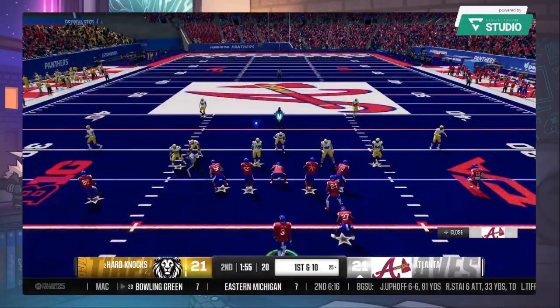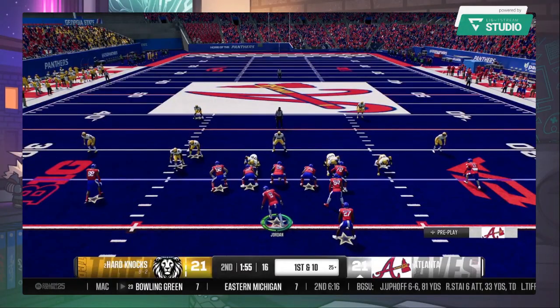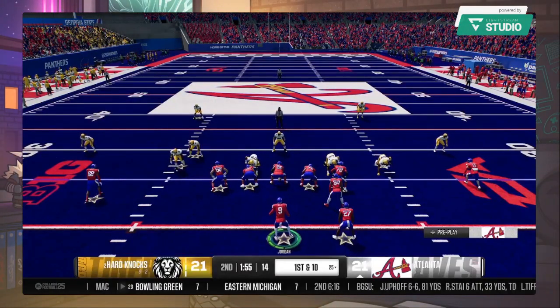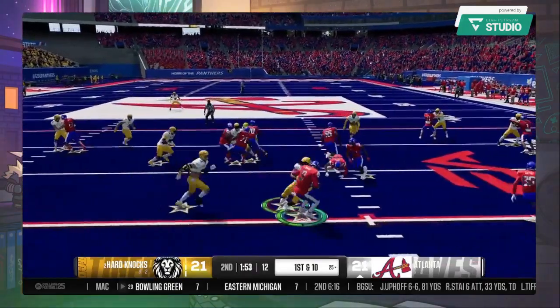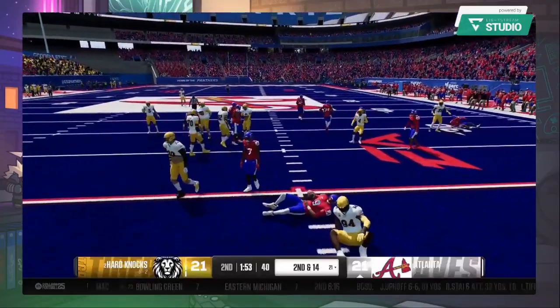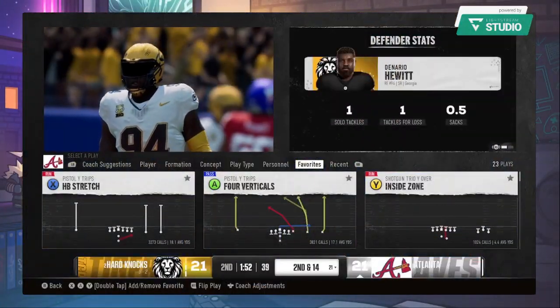So here we go. First play of the drive, under 2 minutes before halftime. 29 Philly. 2-9 Philly. That's a designed quarterback keeper. They tackle him behind the line, a loss of 4. Loss of 4 on the play. Brings up second down.